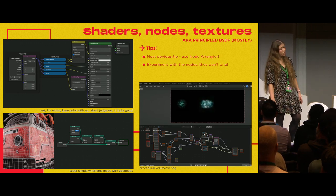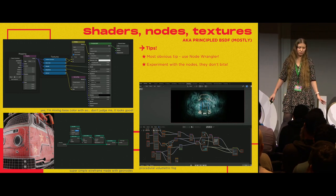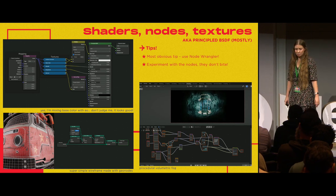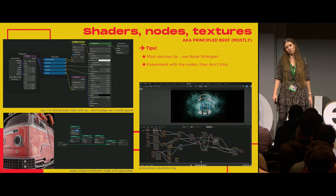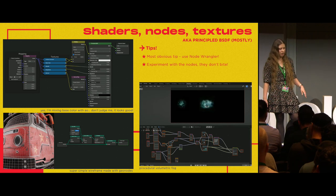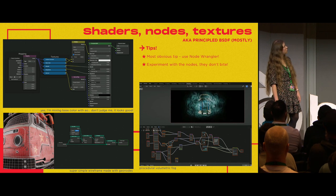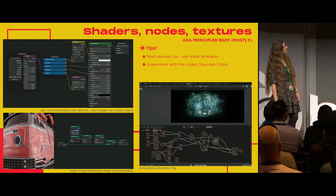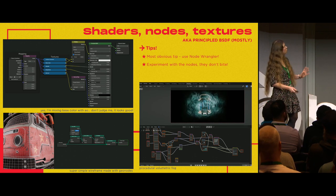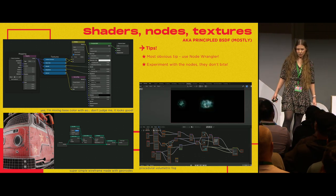And sometimes I'm also using GeoNodes for creating really simple wireframes, because I'm not an expert in GeoNodes. I can just do really simple stuff. So you can see the really simple wireframe there. And sometimes I'm also making my own shaders. For example, for this volumetric thing, it's a really simple setup, but it looks cool and it works. And it's pretty efficient because it's not a huge volume. It's just a gradient with some Voronoi and Musgrave textures. So that works perfectly fine, and it looks really nice.